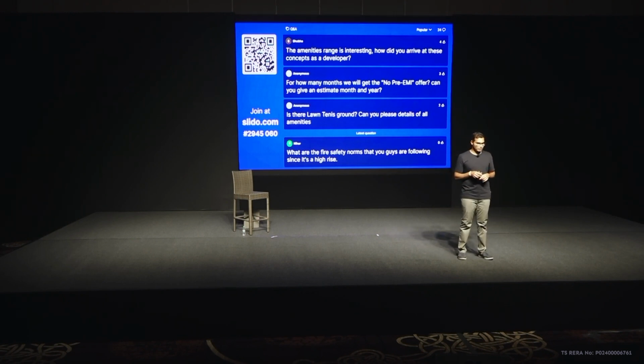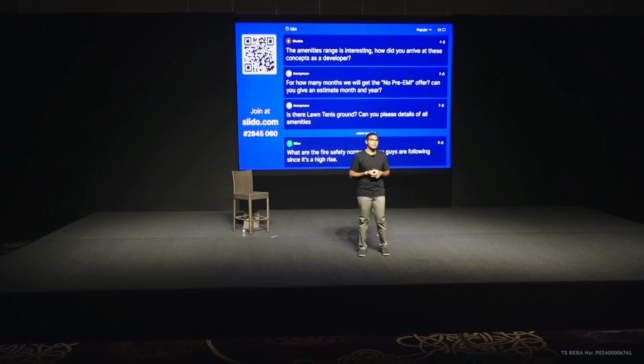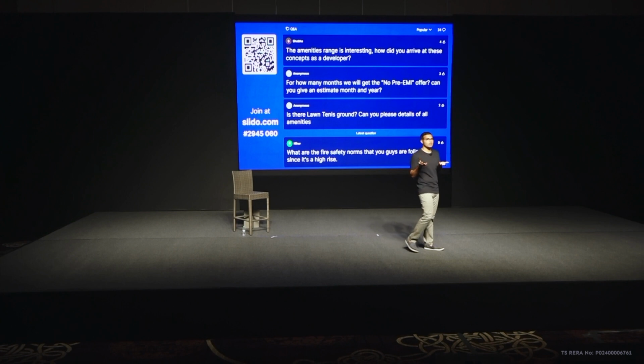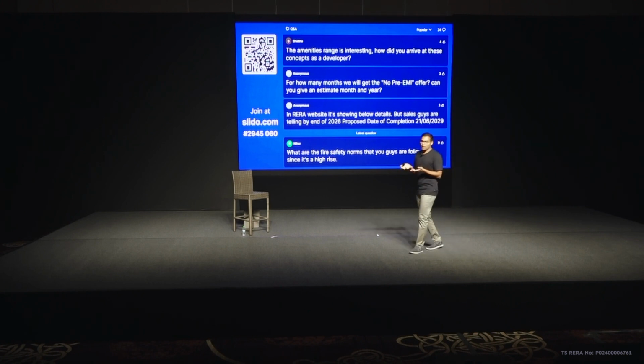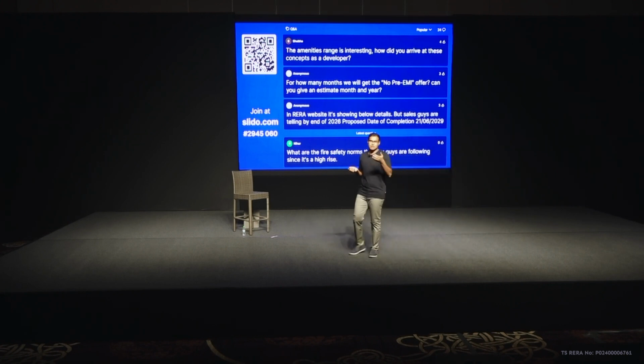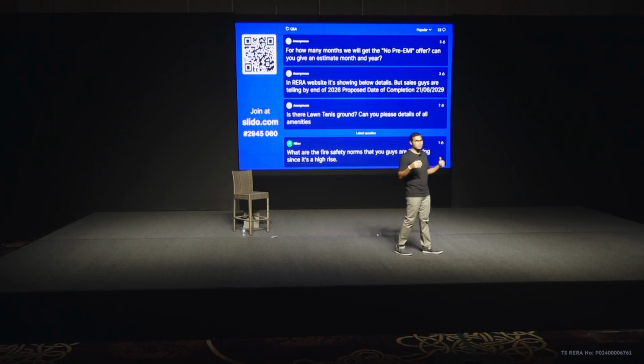The amenities range is interesting. How did you arrive at these concepts as a developer? With respect to this, see, we treat ourselves more like a hardware company. Right, hardware designers. So we are just designing built-up space, right? So just like any software product or any hardware company, like probably the manufacturers of laptops or chipsets, there's a good requirement list which people gather and then they move into development. So we wanted to bring in that practice from Loft.